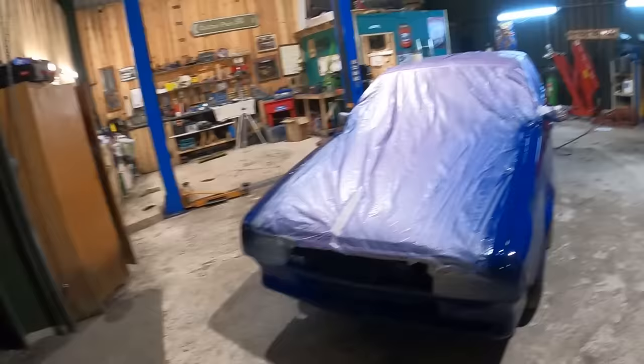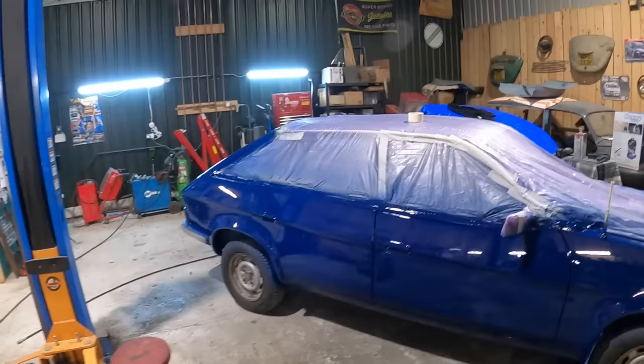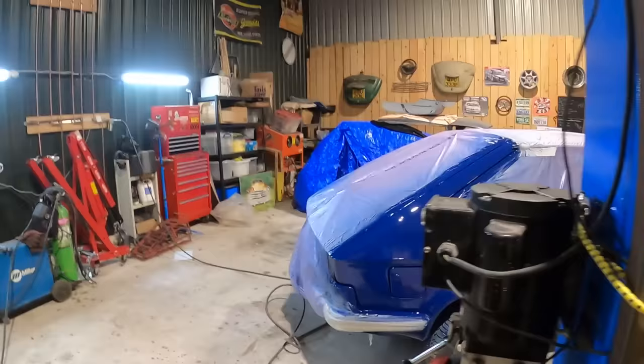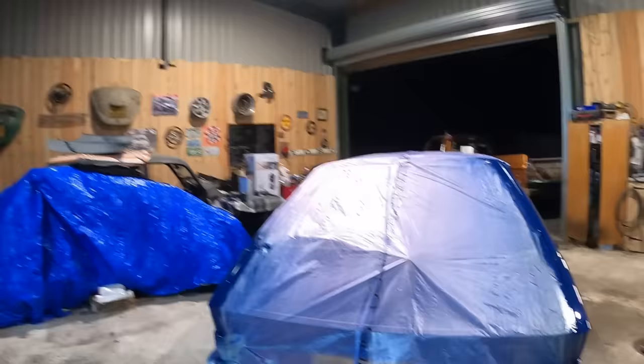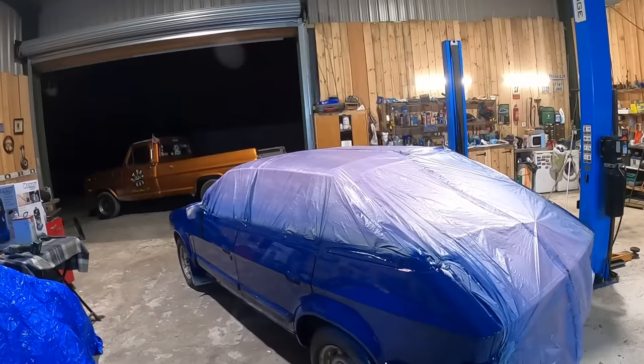Right then, I've got a bit of tidying up to do, and then that's it for day 8. I'm gonna leave this beautiful blue thing for a couple of days, and I'm gonna come back when it's all hardened to the max, and get the rest of the stuff off, and give it a good polish and clean and everything really, and wait for these parts to arrive. Exciting.